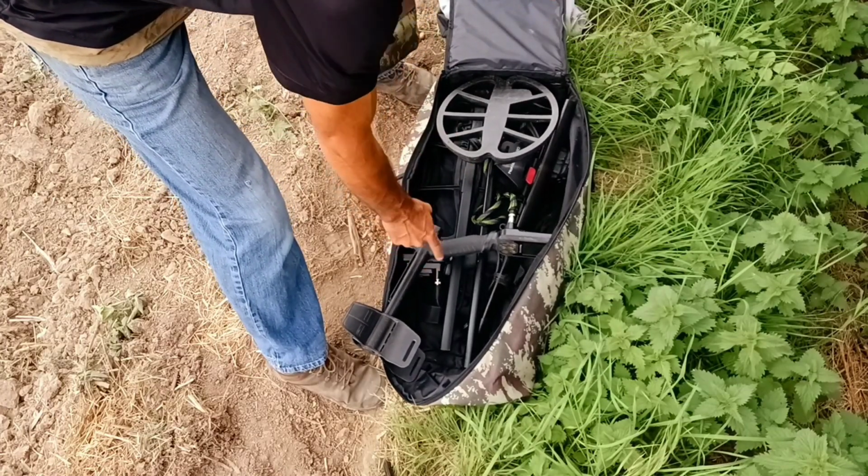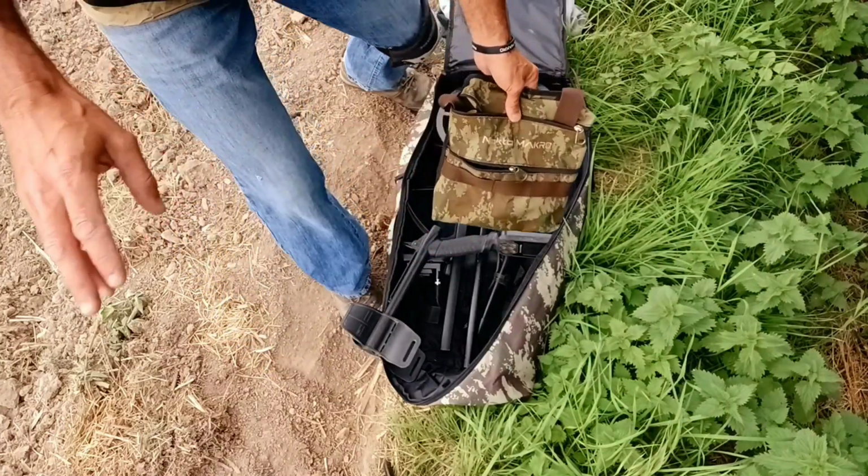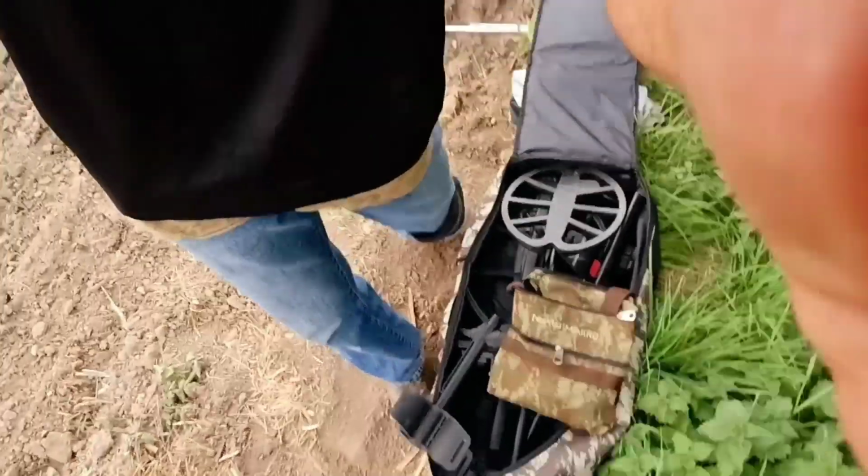I've got the KR40 on it today because I want to punch some pretty deep holes and see what's going on around here, because right across the street a neolithic flint axe head was found. It's just really good stuff, guys.